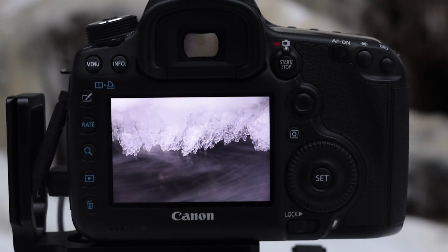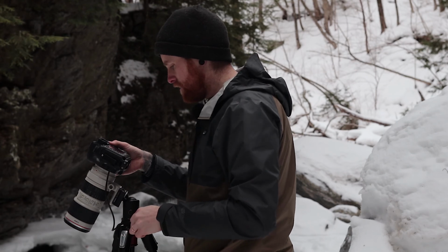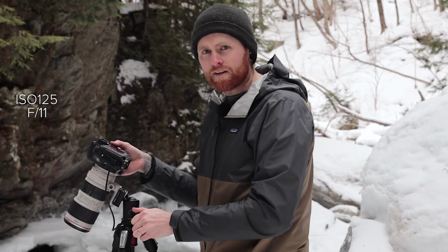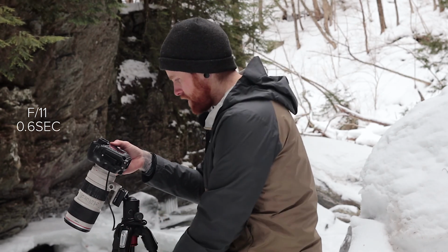And so my settings, what we're looking at, are going to be ISO 125, f11, and 0.6 seconds, just over half a second.